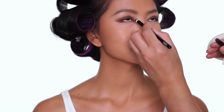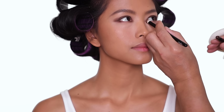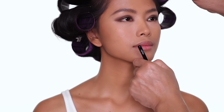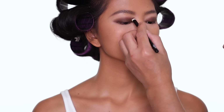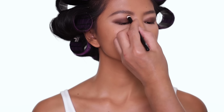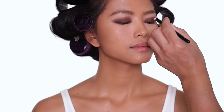I'm going to do the same on the inner corner of the eye area. Instead of a highlight, I'm going to do a deeper color. And then right now, look down for me. I decided to do a little more on the inner part here, so when she looks up, there's still some shadow there. This is a great tip for people who have hooded eyes. If you want to have a little more shadow when you open your eye, the best way is just to do a little bit more in the corner here.